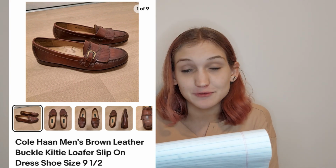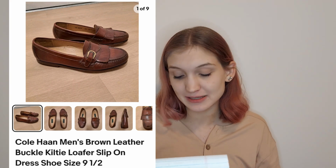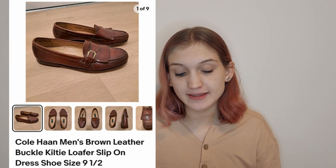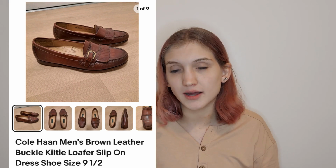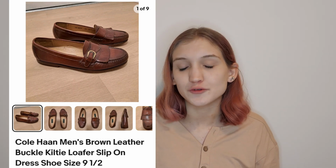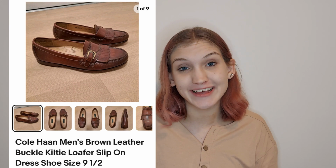I originally had them listed for $40, and they sold for my full asking price of $40. I picked these up because they were in great condition and they were very handsome, and Cole Haans do seem to sell rather quickly for a good amount. They took a month to sell, and I would pick them up again.